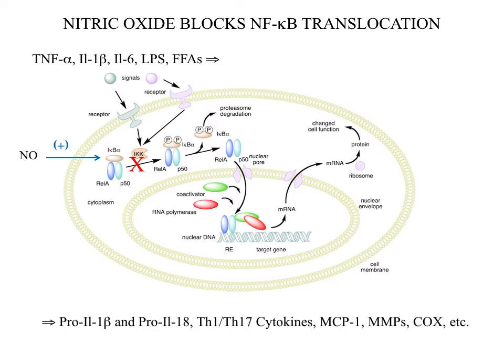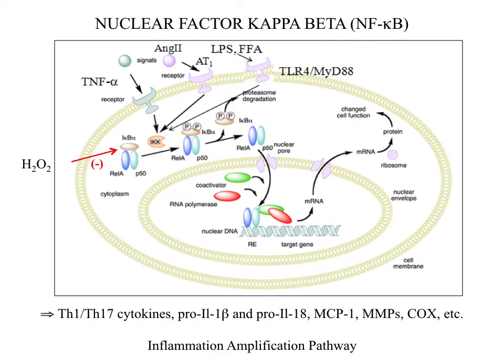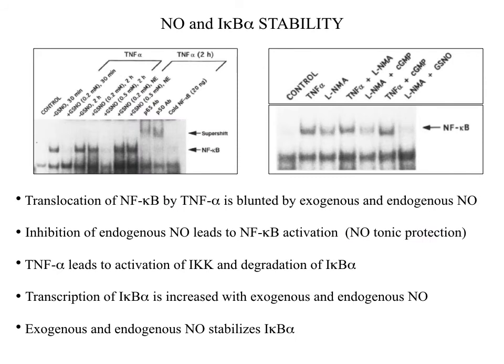So we're sort of balancing between oxidative stress and nitric oxide. Superoxide and peroxide on the one hand and nitric oxide on the other to determine, is nuclear factor kappa beta going to translocate or not? Are we going to have an exaggerated inflammatory response within the vascular wall? So peroxide degrades IκBα, nitric oxide supports IκBα. There's a balance.